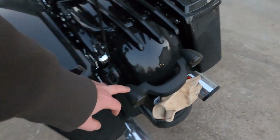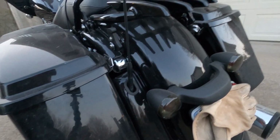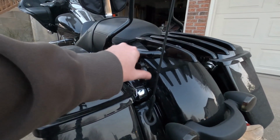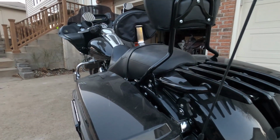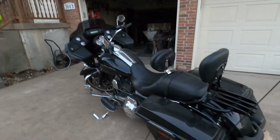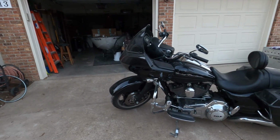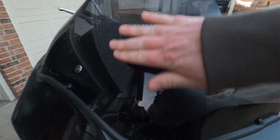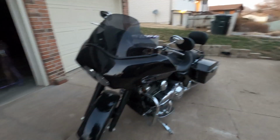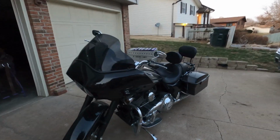I also blacked out this chrome blinker light. Smoke lenses, had to change out the bulb with that. Aftermarket luggage rack that unclips pretty easily. Aftermarket passenger backrest, which also unclips easy. It's got the 103 cubic inch motor. Aftermarket windshield deflector, which threw the wind over my head a lot better than what the stock one did, which was like right in your face.